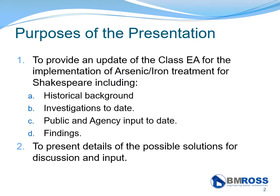B.M. Ross and Associates has been retained to provide engineering and planning assistance to the township with regards to upgrades of the existing Shakespeare drinking water system. The upgrades are really related to providing improved treatment to address arsenic concentrations and iron concentrations.